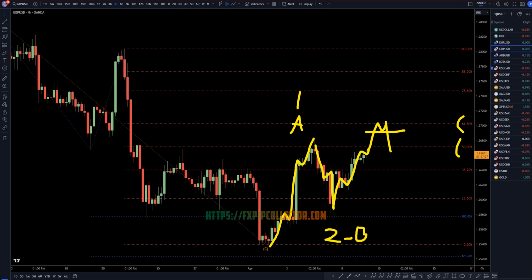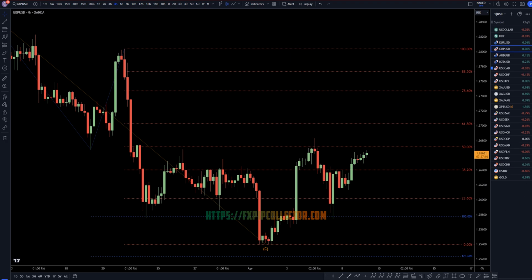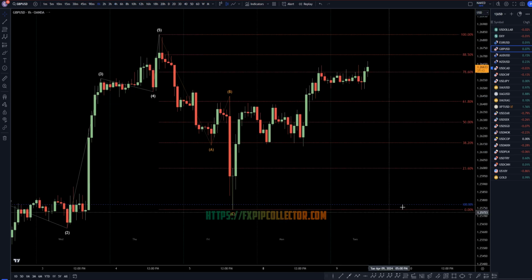On the other hand, if it's not a wave C and it really is a wave 3, it may bounce off a fib level, but it will never break structure, and it'll just keep on making higher highs, higher lows, and that will also help confirm that this is a wave 3 on the weekly and monthly time frame. So taking it down to the 1 hour time frame.